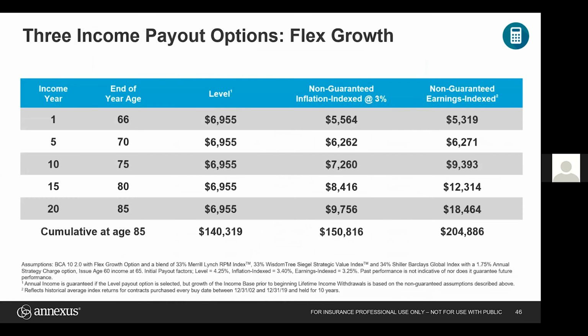Now, I did say that we have 3 different payout options. We have the level, the inflation adjusted, and the earnings indexed. Now, if you take a look here on each one, the level, like I said, it's going to pay out the exact same in year 1 that it's going to pay out in year 10. So in this scenario, it's going to be just shy of $7,000.